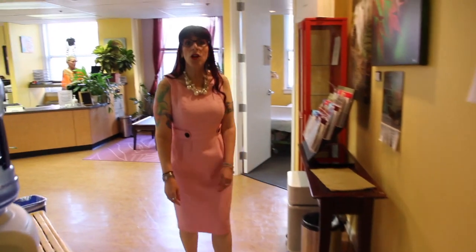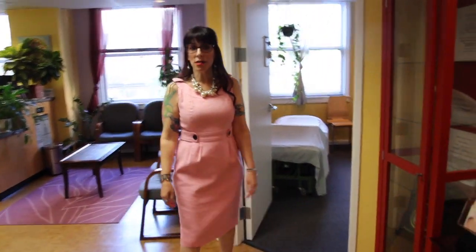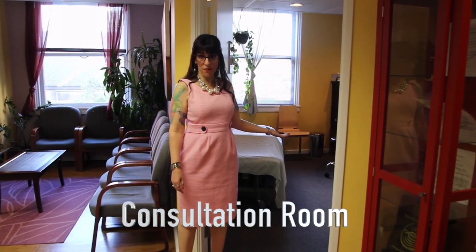Our next room is our new patient room. This is where we see our in-house consultations as well as we see patients for their new patient visit for the first time.